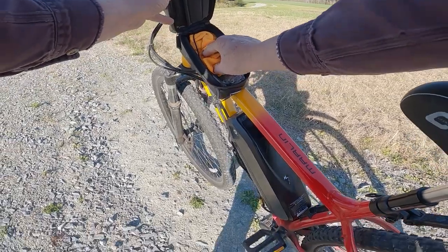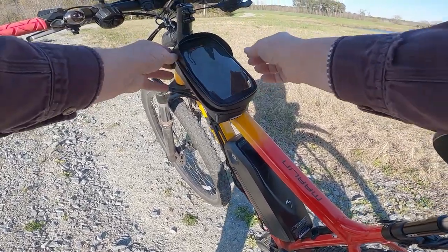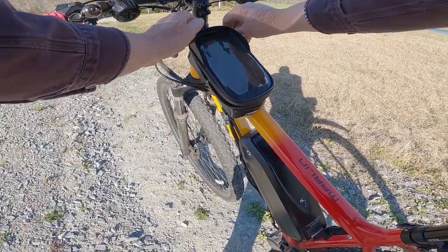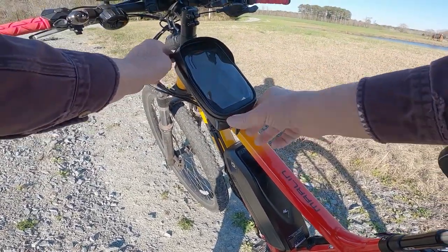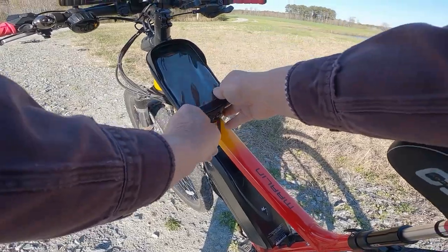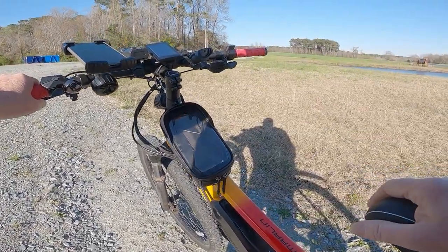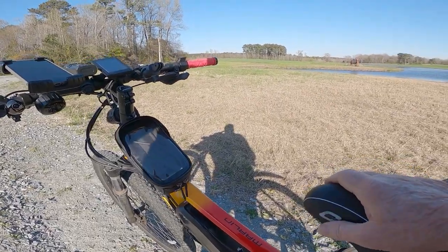I keep a chain in here, some rags, some zip ties, and my tools. This is the charger for my phone. And if we do get hit with some rain, well, I can pop my phone into there. I can still use the touch screen through there. That is a great accessory. What else have we got?